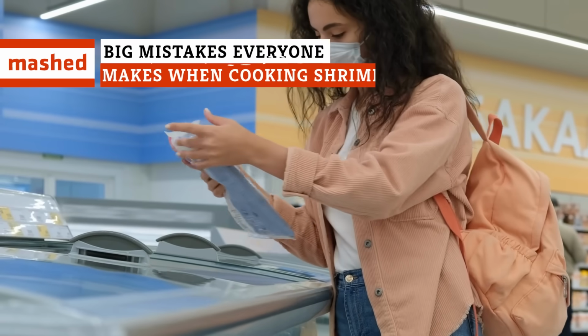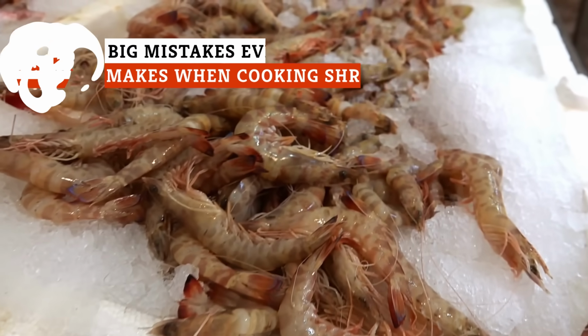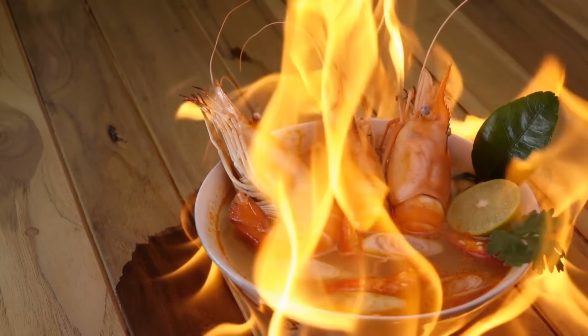Did you know that the fresh shrimp at your grocery store seafood counter may not be so fresh after all? Or that you're probably skipping one of the most important preparation steps? Here are the common mistakes people make when cooking shrimp.